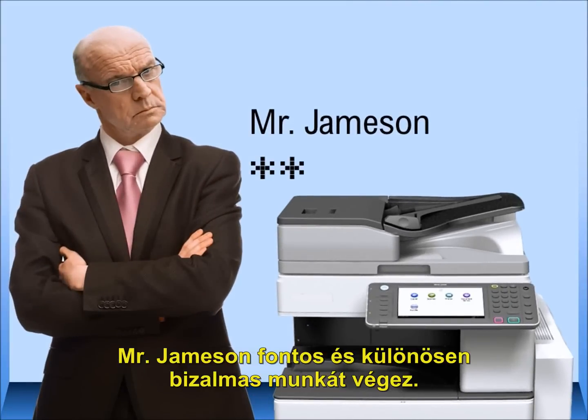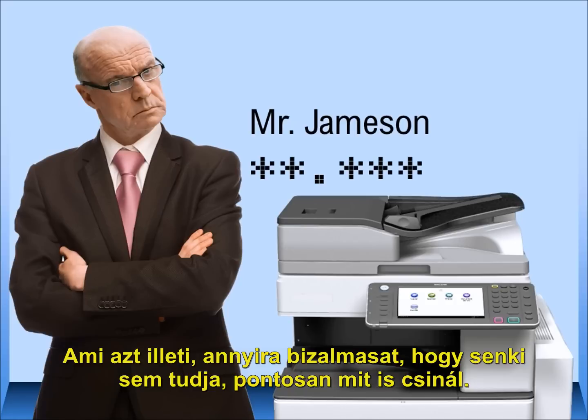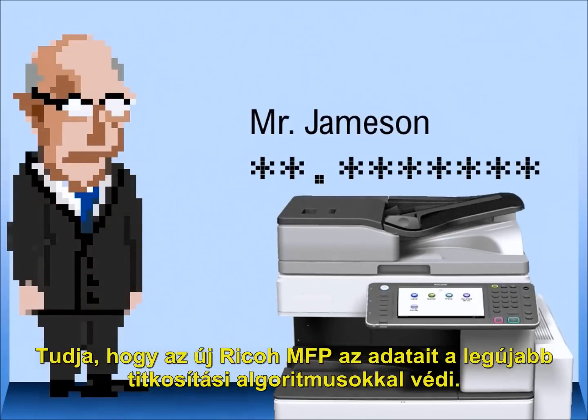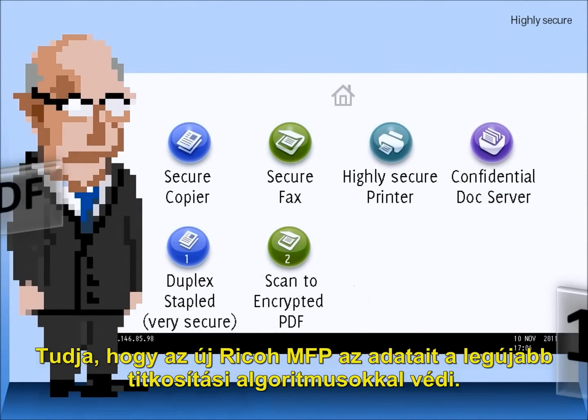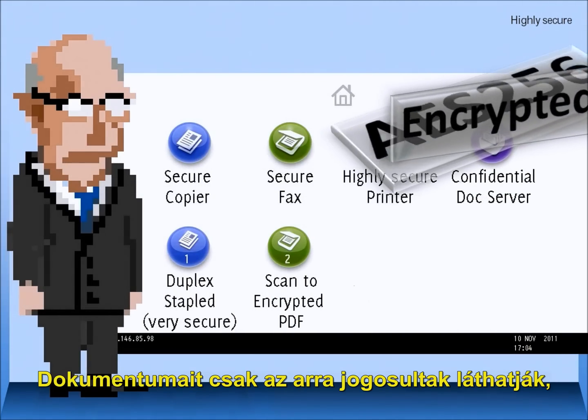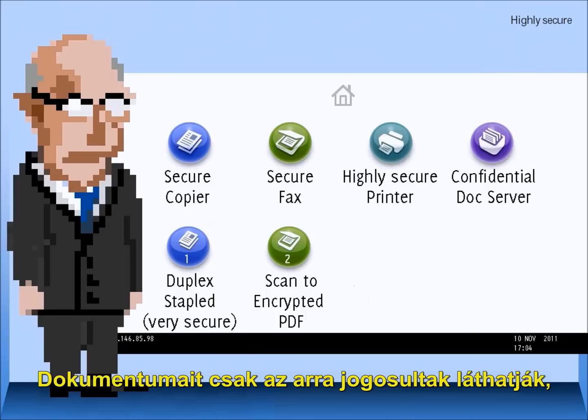This is Mr. Jameson. Mr. Jameson does important, highly secret work. In fact, it's so secret, nobody knows exactly what he does. Mr. Jameson likes to keep it that way. When he logs on to the new Ricoh multifunctional, he knows that all data will be encrypted with the latest algorithms. His documents can be viewed by selected eyes only.